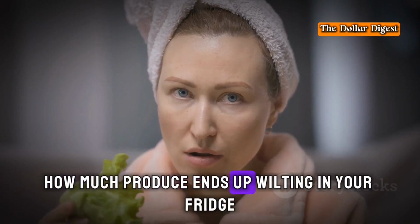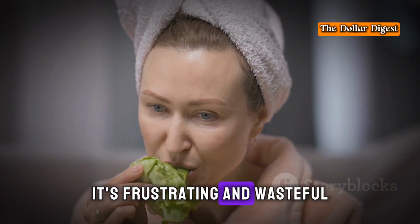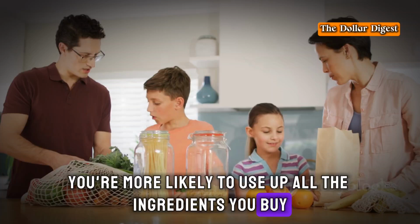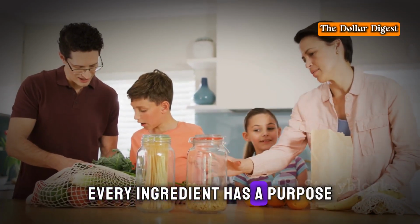How much produce ends up wilting in your fridge because you didn't get around to using it? It's frustrating and wasteful. When you plan your meals, you're more likely to use up all the ingredients you buy, which means less money thrown in the trash. Every ingredient has a purpose.